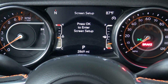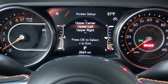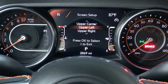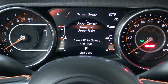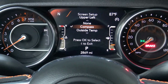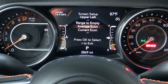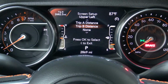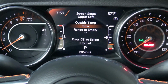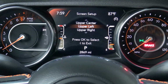So this is where you're going to see a lot of different functions that you can customize. I just pressed OK. So you can see there it highlighted the top left corner. So what do you want to be in the upper left corner? Press OK to select. And then in the upper left hand corner, these are your options. Isn't that neat? Range, average economy, current economy, trip A, trip B, none, compass. And I am going to put the time because that's what I like. Press OK to select. Pretty cool.